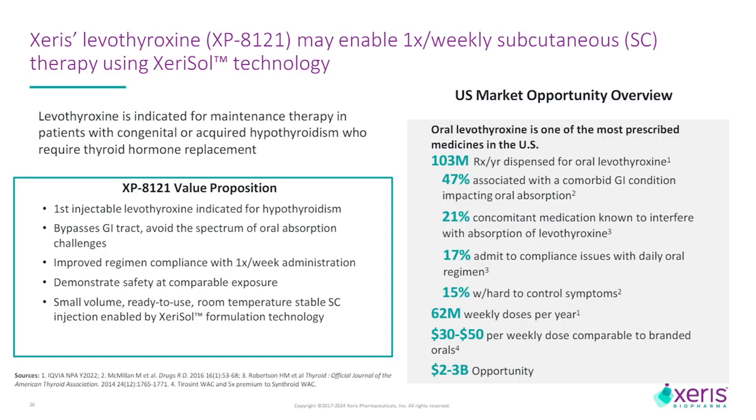So this is actually grabbed from the Xeris investors page. We're looking at the US market opportunity. And of course, we see that 103 million prescriptions are written per year. Then we get into those numbers. That 47% is the first one we're looking at. That's people who have issues with oral absorption, so this is where a subcutaneous injection is super helpful. And then, of course, we have the 21, 17, and 15. Those might be in the 47, but we're not sure if that is going to be part of the group they're going to be targeting.